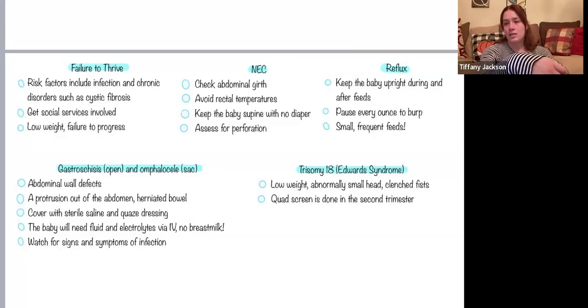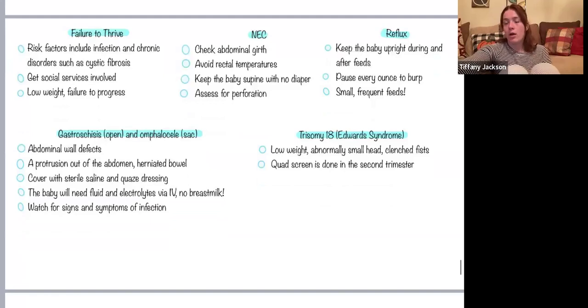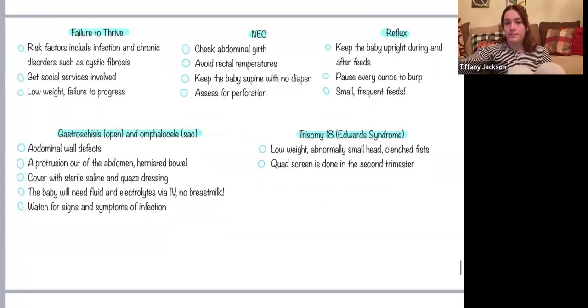Trisomy 18 is Edwards syndrome. The big issue with trisomy 18 is that baby will have failure to thrive. You'll start to see low birth weight, a very small head. Baby will have some clenched fists. This can often be seen during the quad screen in that second trimester where we're assessing for anomalies.